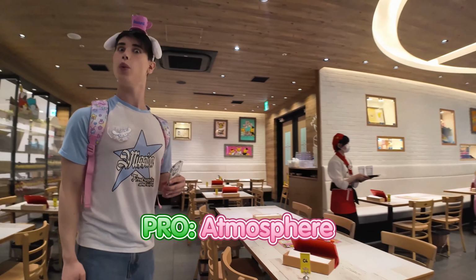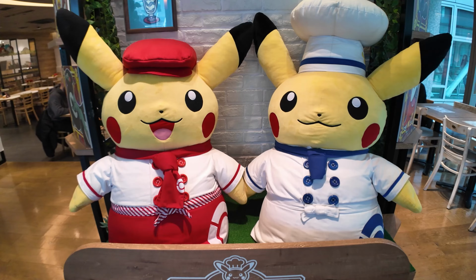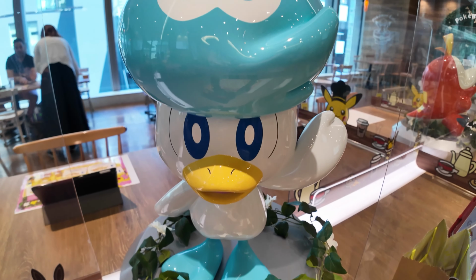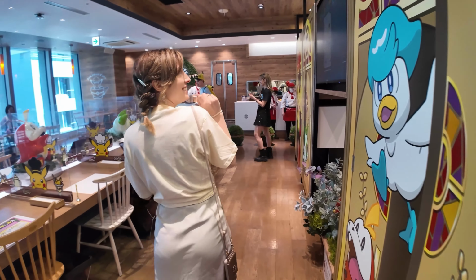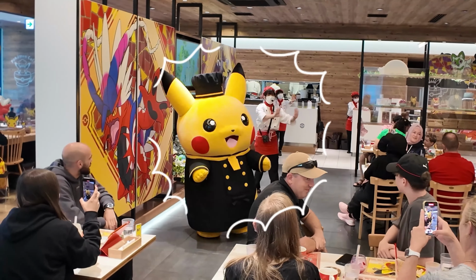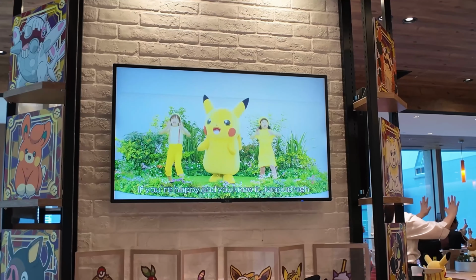It was very, very cute. They had giant Pikachus. Yeah, they had statues of various different Pokemon throughout the cafe. And you can get up and take pictures with them and walk around. So my favorite thing was the mascot. And they had the little mascot dance. Oh, the Pikachu dance? Cute. Yeah, honestly, it was worth it just for the Pikachu dance.